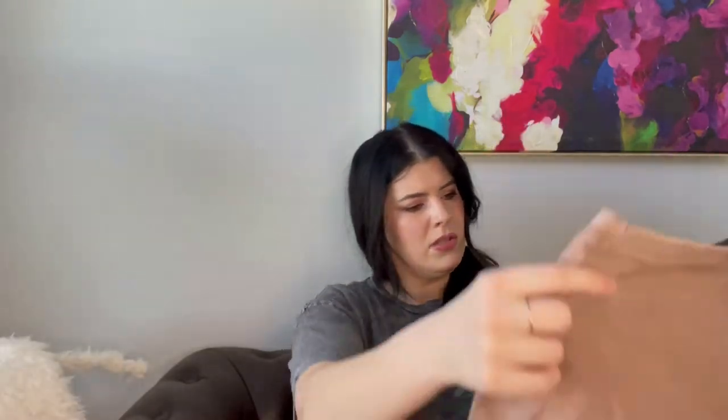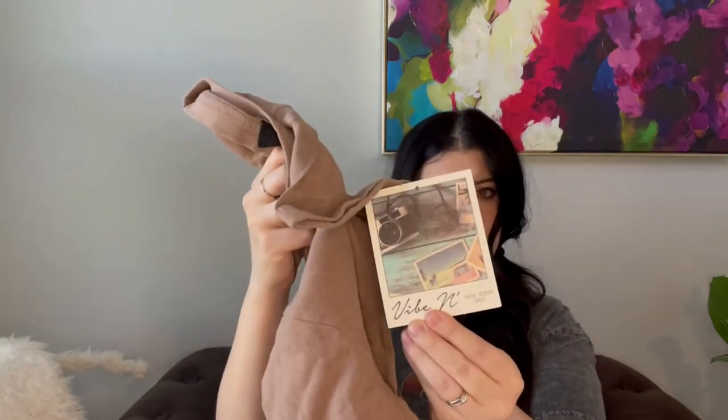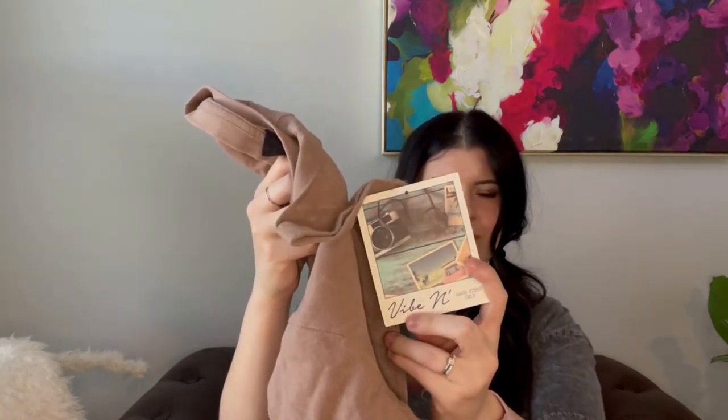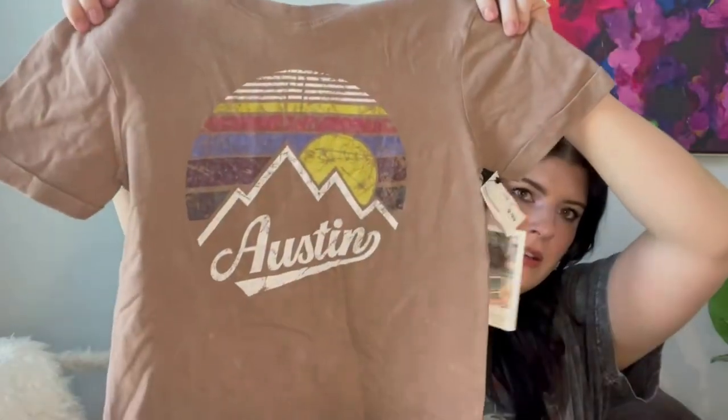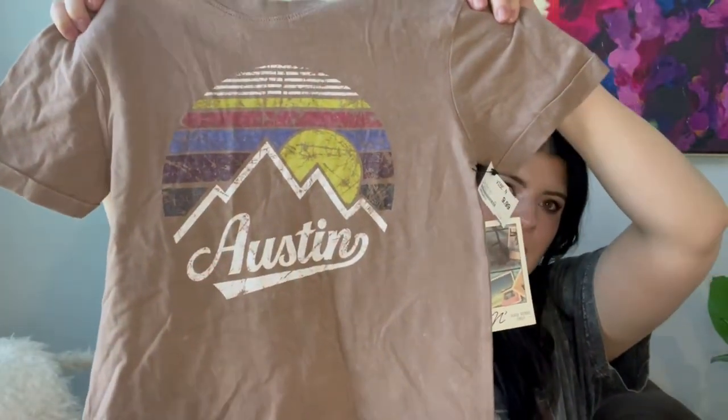This was cute. I saw it was cute. And I think the comps are pretty good on it too. It's called Vibin. That's what their tag looks like. It's so cute. It just occurred to me that this looks like a Polaroid. Very cute. And this is what the hang tag looks like. Extra small, just graphic Austin tee.